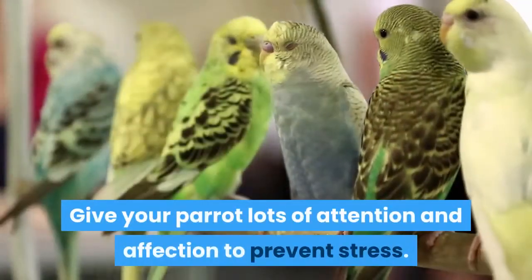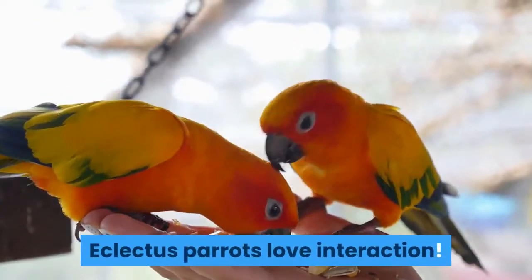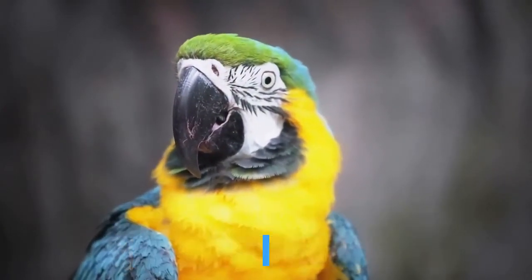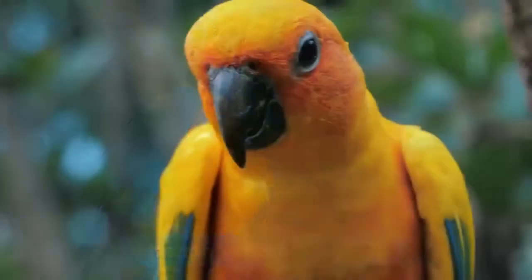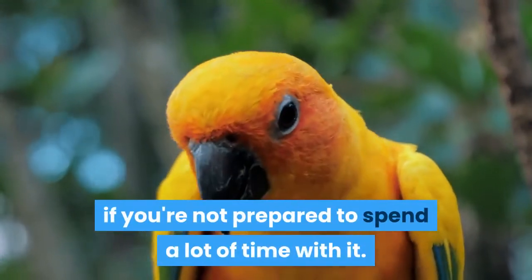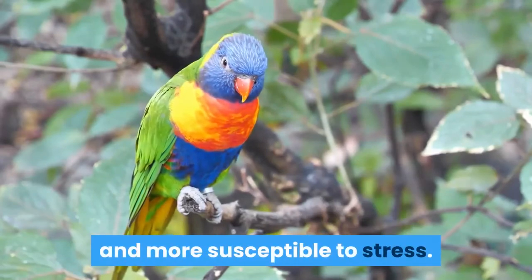Give your parrot lots of attention and affection to prevent stress. Eclectus parrots love interaction. Try and be social with them and encourage your family and friends to interact with them. They are very sensitive and can develop stress when they feel neglected. Don't get an Eclectus parrot if you're not prepared to spend a lot of time with it. Keep watch of males, as they are less independent and more susceptible to stress.